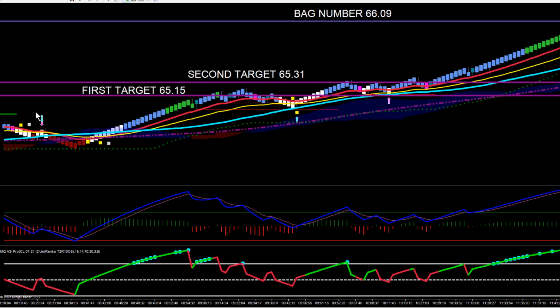We ran up through here, broke out of resistance. Our first target was 65.15. Our breakout was at 64.91. So a quick $200 off of that. And then we made the pullback, set up the slow line zero touch right here. And the slow line is a slow line on the momentum indicator. Pulled back to the zero line, gave us a momentum reset.